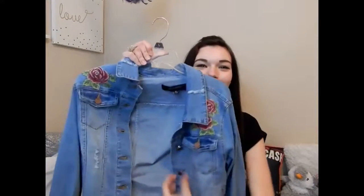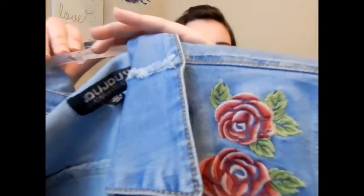It is not a beach purchase, but I did buy this whenever I was shopping for the beach. It's a blue jean jacket with little roses. Look at the roses. I love this. Love it. I want to wear it every day of my life. I look so mega cool.